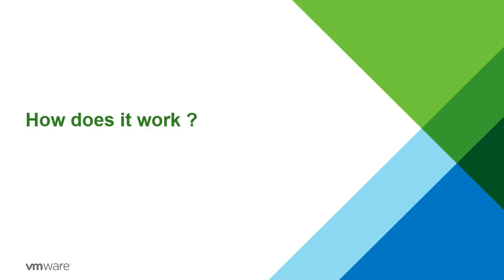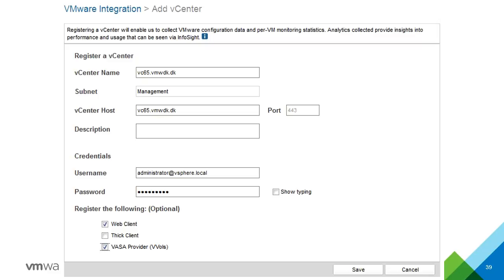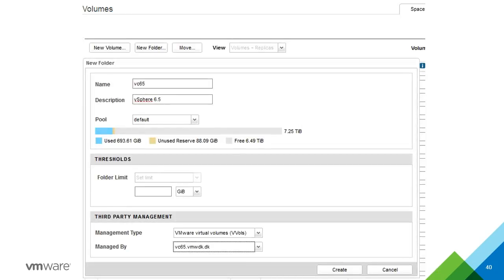So how does it work? Really simple. So just kind of hands-on. I actually set this up yesterday in my new vSphere 6.5 environment, and all I did was I went into the Nimble VMware integration, put in the host name of my vCenter server, username and password, checked web client, and checked VASA provider, and pressed next. And that's all I had to do from Nimble's point of view. It set up the VASA provider. That's a lot of certificates and everything.